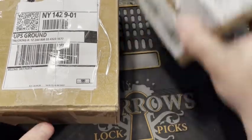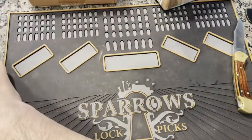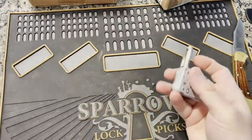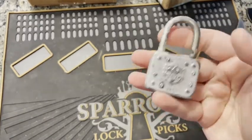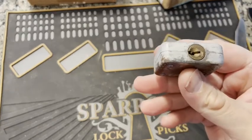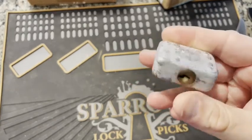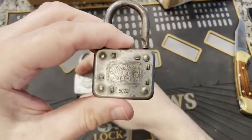I'm going to start with a lock that I picked up recently and already unpacked. Now, you're already familiar with it, I've picked this one on video. And, you know, it's your typical Master. I don't know what era this is, but it is all pin tumbler. However, what I recently acquired is this beauty.